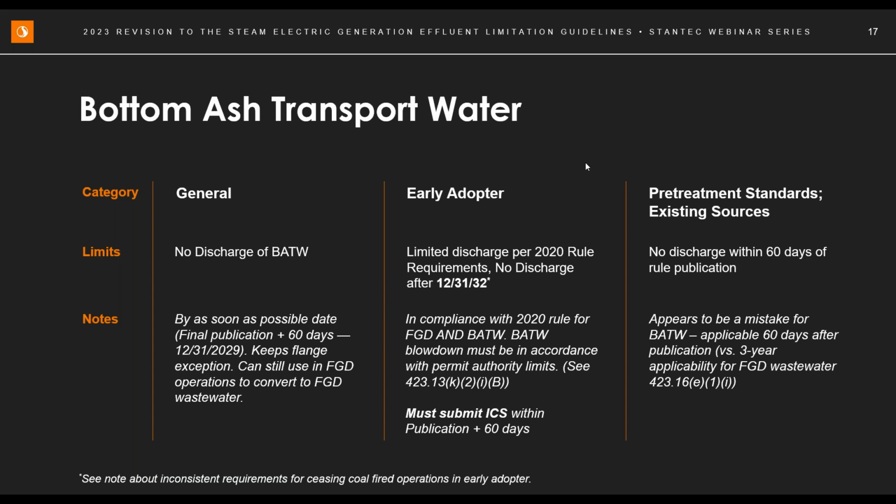And then EPA also offers pre-treatment standards for existing sources, and that would apply for anybody that is looking at doing pre-treatment, going to a POTW. And very straight up, this says no discharge within 60 days of the rule publication. So the general and the pre-treatment standards are pretty close to the same there. The nuance is that, and I believe this may have been a typo on the part of EPA, the applicability date is 60 days after publication of the rule versus the 3-year implementation period that has traditionally been out there for other waters.